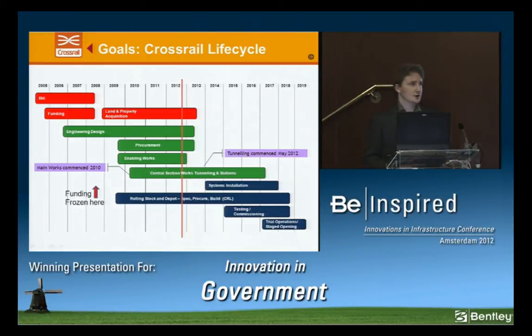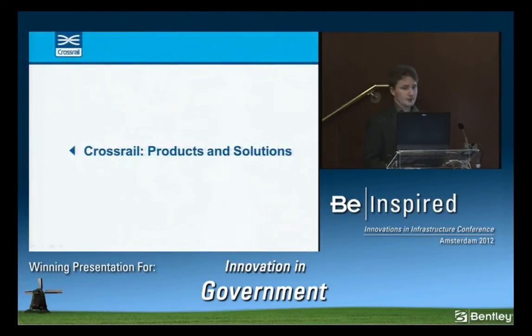We have a total of 6 tunnel boring machines that will be burrowing underneath London. 2 are currently in operation, and all 6 should be in operation by the end of 2013. And obviously, we will be delivering and opening the railway by 2018. So, that's the challenges and goals that we're attempting to face.